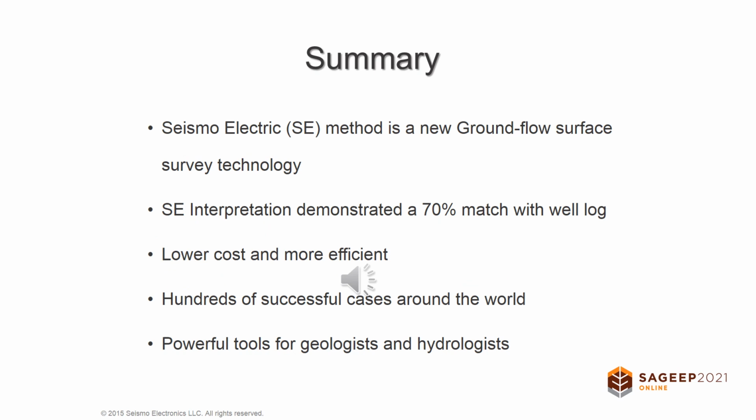The seismoelectric method is a new ground surface survey technology. The seismoelectric interpretation demonstrates 70% match with the well log. It is a lower cost and more efficient survey tool. So far, we have done 100 successful commercial cases around the world. It's a power tool for the geologist and hydrologist. Thanks, everyone.